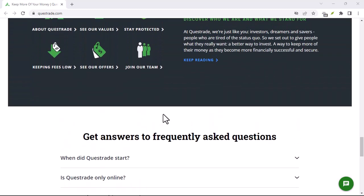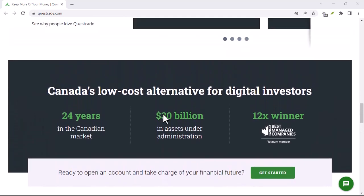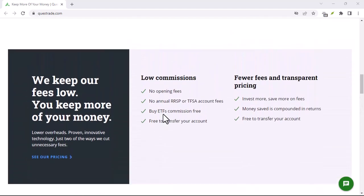Here's the takeaway. In an ideal scenario, you could be up and running with a funded Questrade account, and a Canadian resident could be ready to go in as little as 3 to 4 business days. That's a pretty quick turnaround to take control of your financial future.